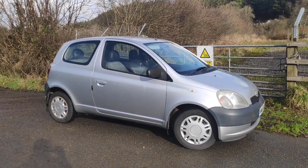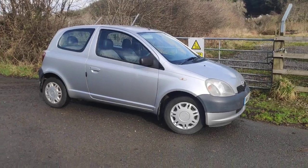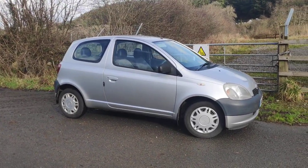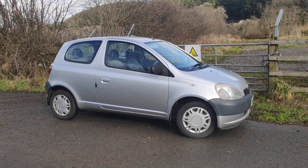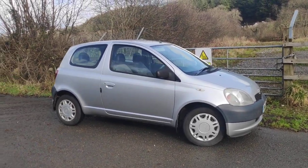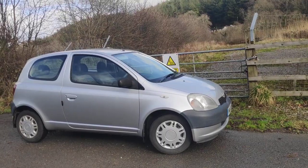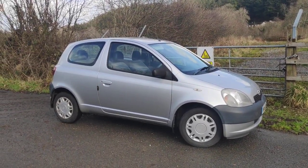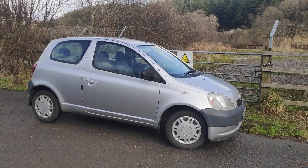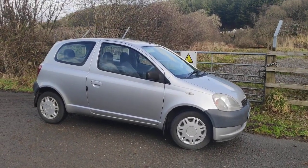I'll tell you now, they wanted £500 for this car on the premise that they put a new MOT on it. So I said, look, I'll give you 400 quid with the new MOT, providing it passes, all that kind of stuff. Knowing full well that if it did fail, I might be able to do some of the work myself, depending on what it was, of course. If it was brake discs or anything like that, I would have done it myself. Turns out it did pass.